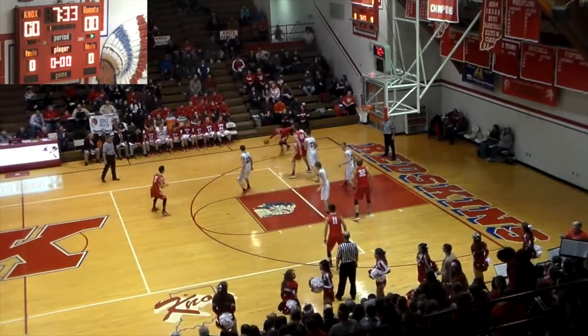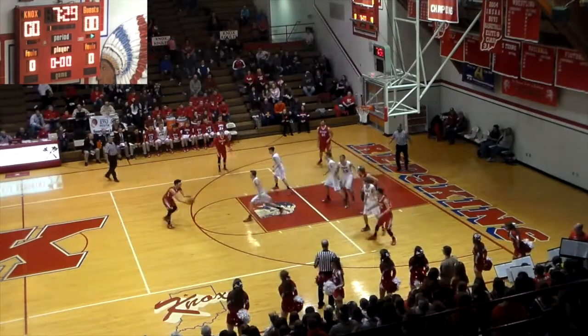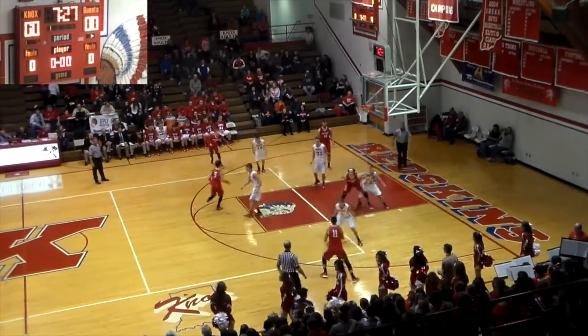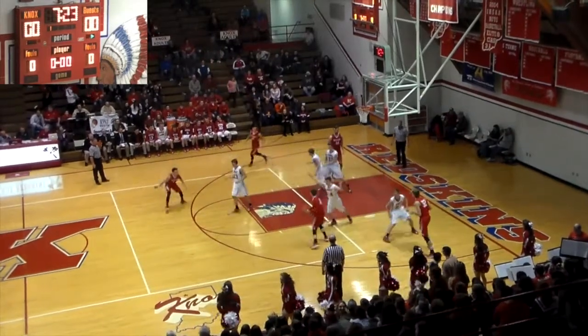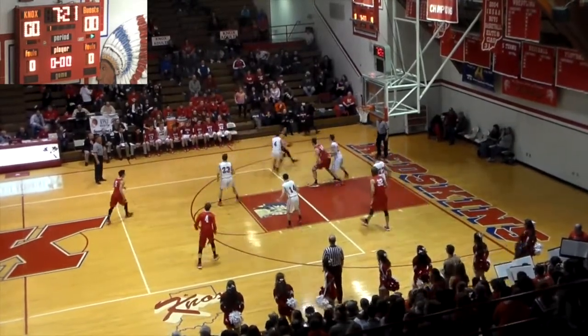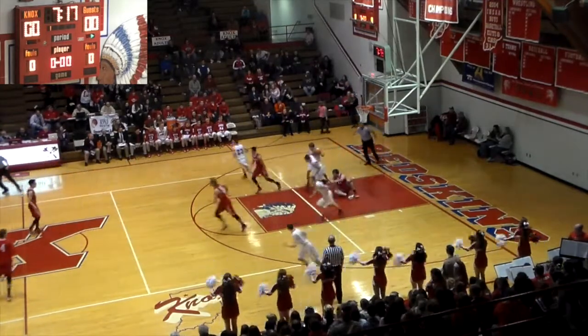Off on the left side, it goes to Hemphill. Deep in the left corner, drives toward the middle, skip pass into the right corner. Now they bring it back out front to Bonilla. Now they give it back to Hemphill. Coming off the screen, can't get the shot away. Skip pass to the near side for the 12-foot jump shot. That will not go down.